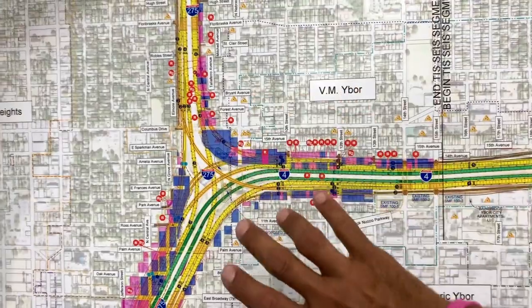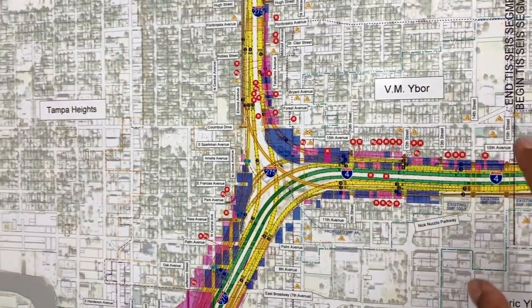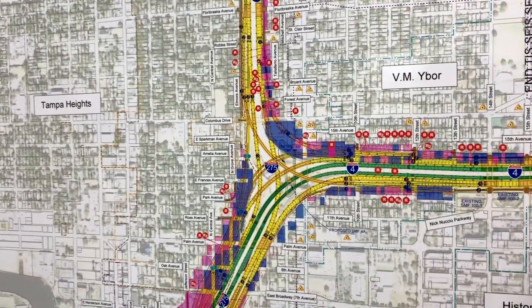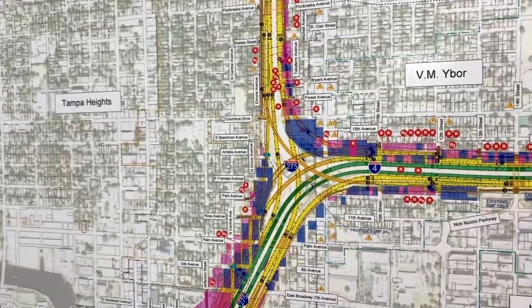You would have some more traffic, which would slow it down, but at the same time, because it's slower, it might be a little bit safer. If we're going 50 and 60 miles an hour around these turns and up through here, it's dangerous. Yeah, the danger remains.